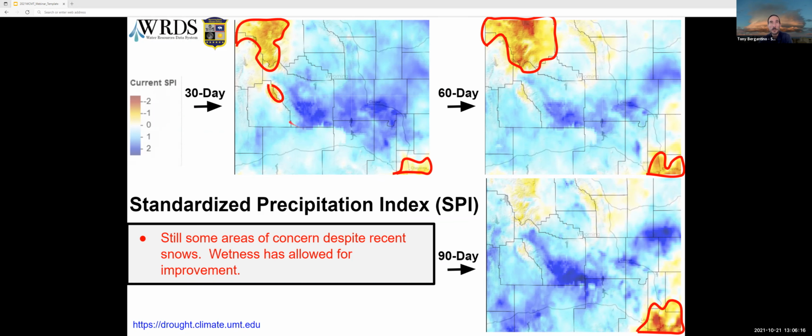And as you can see here, looking at the 30, 60, and 90 day indices, areas of concern are standing out. The Cheyenne area here down in Laramie County is showing up at all time intervals as being on the dry side. And then you've got this area up here, mostly in Park County right now, that's improving a little bit when you look at the 30-day versus the 60-day, but it's still an area of concern. And as you saw on that map when we first started, that area is still in D3 or extreme drought.